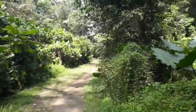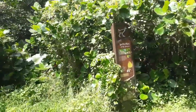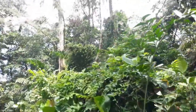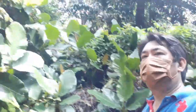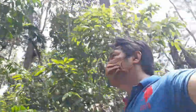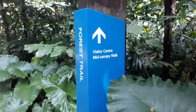It's pine tree that make us pine, become pine city. Angulo, no? Butterfly of reserve. Ooh, what is my butterfly? Yeah. Different ka. Forest trail. Nag-detail ang mid canon walk. That is forest trail. See the forest.